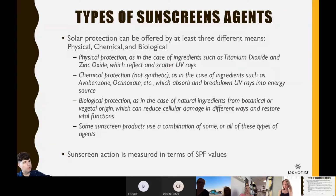So to get to the point of this new sunscreen reformulation that Pevonia launched recently, I just wanted to mention these types of sunscreen agents so we can understand what Pevonia did. So we have physical protection in a sunscreen coming from mineral extracts or ingredients such as titanium dioxide and zinc oxide, right? Those minerals have long been known to be great sunscreens because they reflect and scatter UV rays.